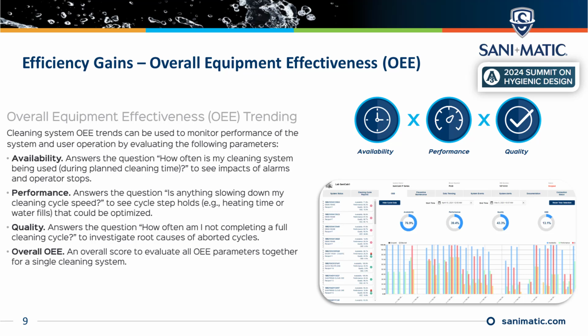So what this does is it really starts to bring visibility into what's going on with your CIP cycles. And then in a few slides, we'll talk about how that leads to training examples, diagnostics of, hey, why did that alarm happen? What can we do about it? More information is power. You're going to be able to look into it, dive into it, and improve upon it. So things, specifically the alarms, and if an operator did stop that system for some reason and the system was idle, that would hit the availability score.